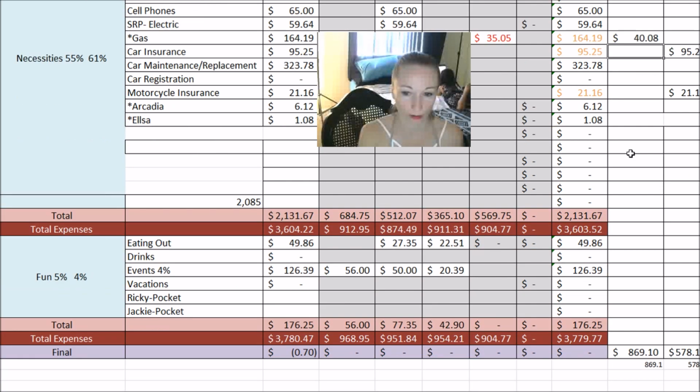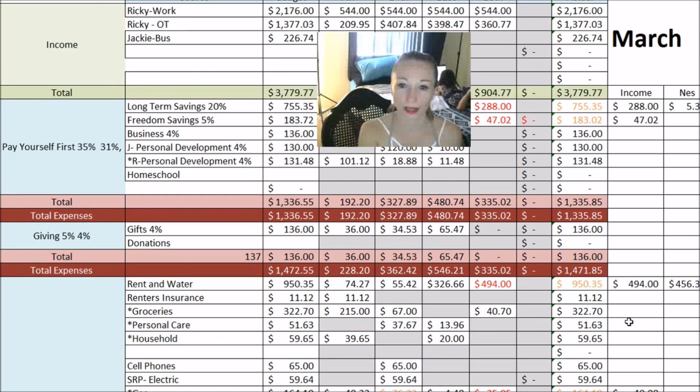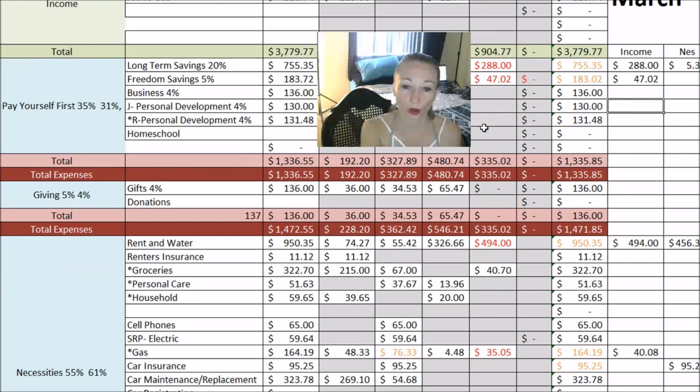And so I scroll down now, my numbers should match. So I have $869.10 in my income account as of right now. Okay, so that's where I'm at. Now what I'm going to do is I have to transfer long-term savings over to the long-term savings account. I have to transfer my freedom savings to my freedom savings account, and I have to transfer my rent money over to my necessities account. So I have 3 different transfers that I'm doing.